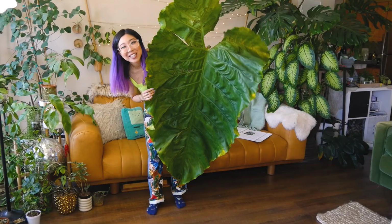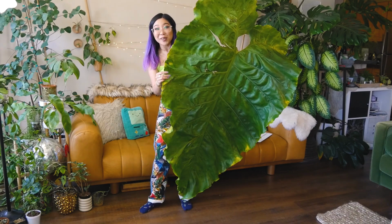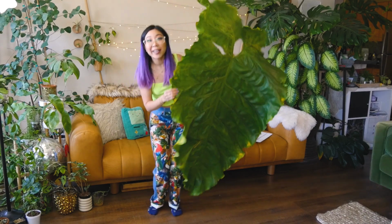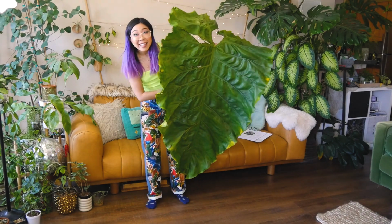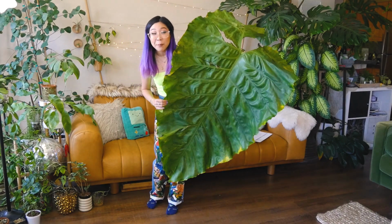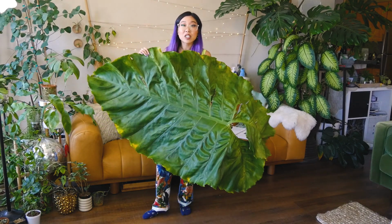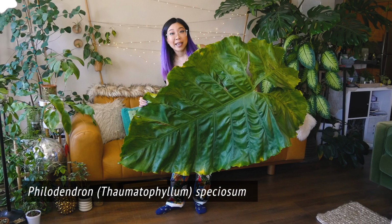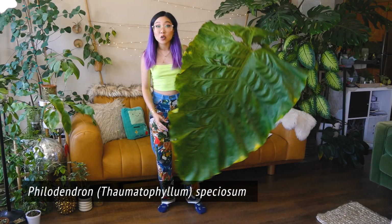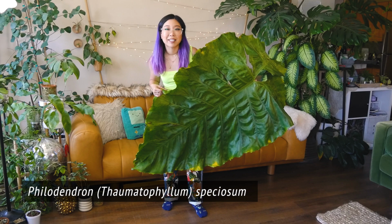So, for this video, we are doing something a little different. I'm just showing you my giant leaf. So, this is a philodendron leaf, believe it or not. This is from a Philodendron speciosum. So technically, this is actually a type of philodendron that has been reclassified to the genus Thaumatophyllum, but generally speaking, we refer to this as a type of philodendron.